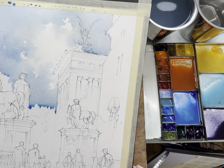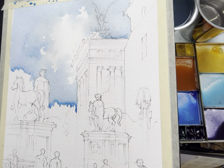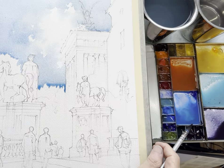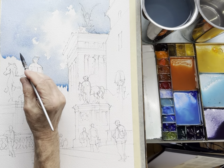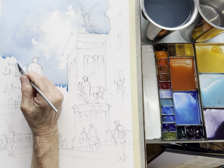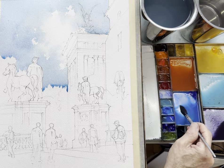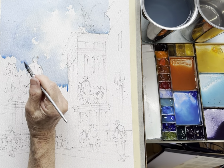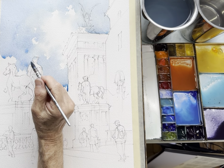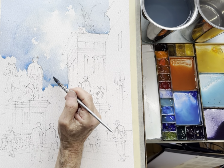If you tilt it up, it will run faster. If you tilt it to the left, it'll run that way or to the right. If you lay it down flat, it will run more slowly. So you have a lot of control. You can avoid a lot of streaks and blossoms and those ugly things we tend not to like, although they can be beautiful. But if you're trying to avoid them, they're fairly easy to avoid.